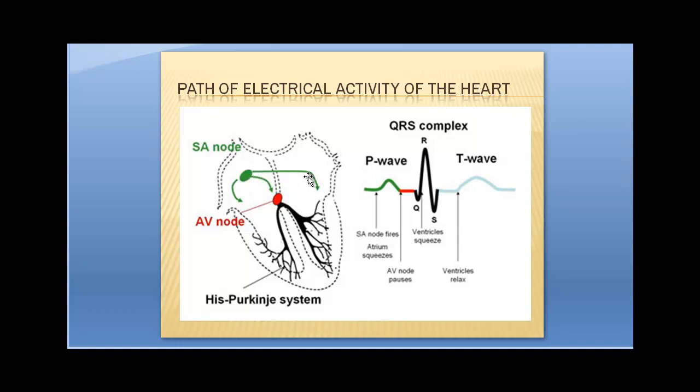So this is the pacemaker cells firing. There's a little pause. So here's that AV node pause, so we don't get the ventricles contracting at the same time that the atria are squeezing. So this is the QRS complex. That's when the ventricles squeeze. And then this is when the ventricles relax, and it's all color-coded.